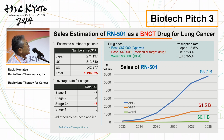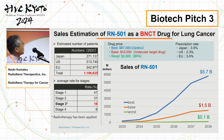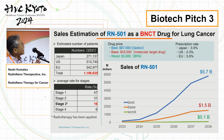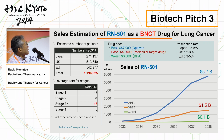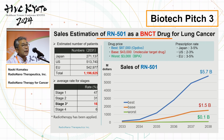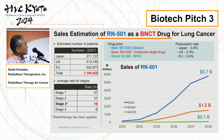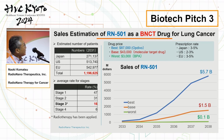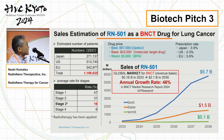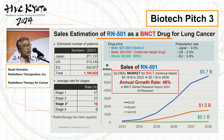And this is a sales explanation for the BNCT drugs. If we target lung cancer, we can estimate the number of patients, the rate at stage 3 and the prescription rate like this, depending on the drug price. So the worst, basic and best scenarios are conceivable. But since our drug is designed very new and is totally different from BPA, we are expecting the basic or even the best scenario. Also, the global sales market for BNCT is very impressive. The compound annual growth rate is almost 50%.